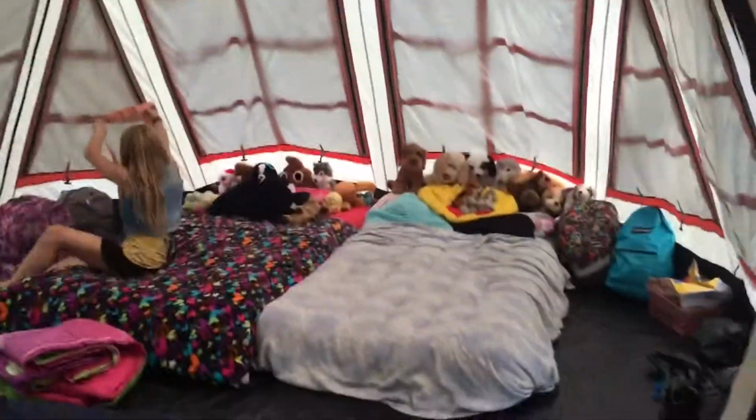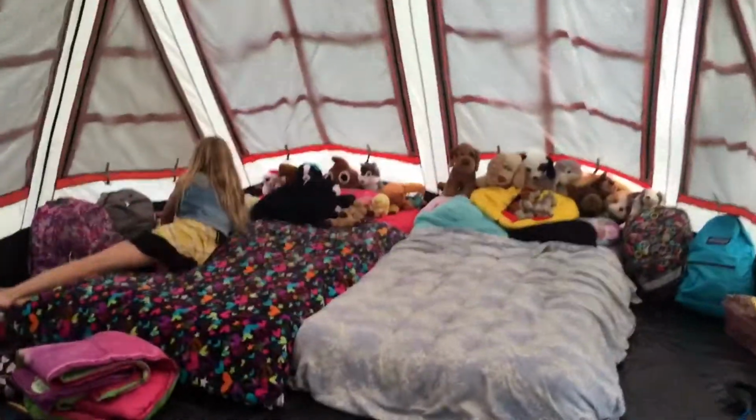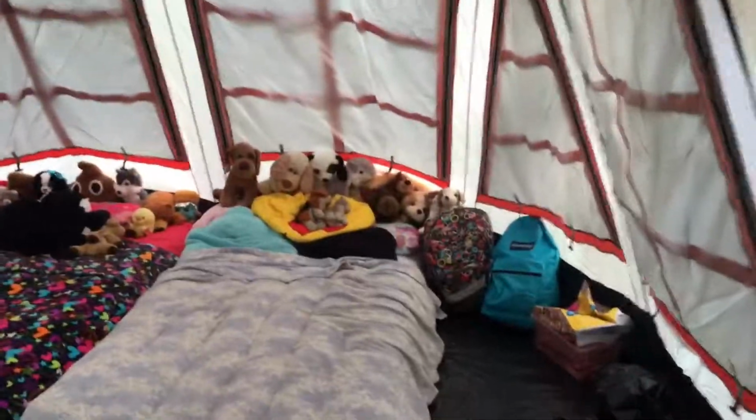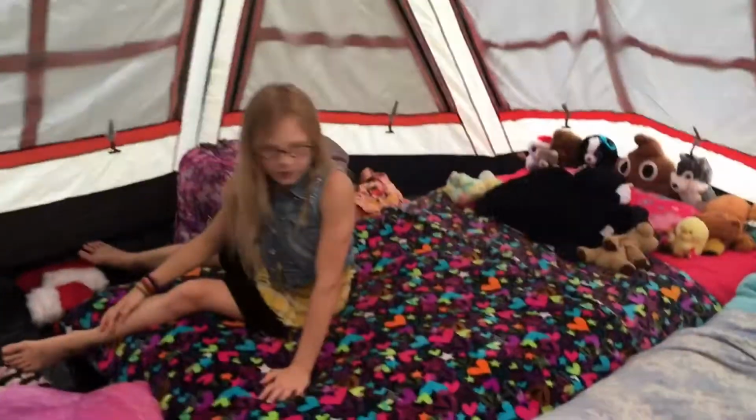Hi. How's it going? Wow, this is a big tent. We got 4 air mattresses in here. Oh wow, and there's still room for moving around. One more, possibly. Seriously. Yeah, you can definitely.